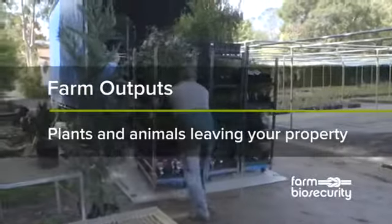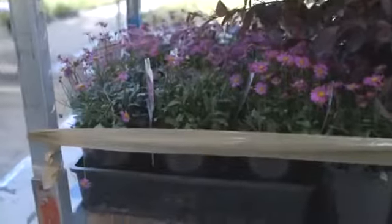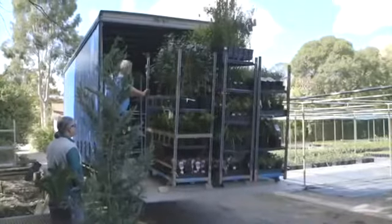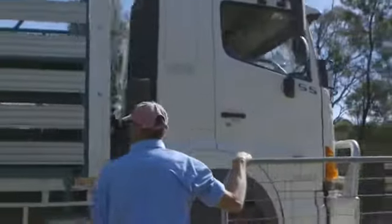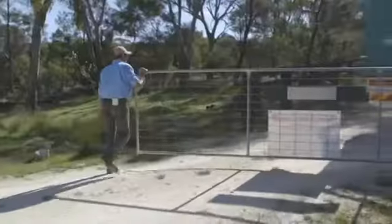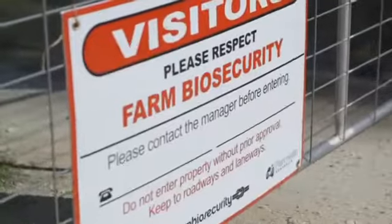Responsibility for biosecurity doesn't end when plant products or animals leave the farm gate. The measures in place on your property support biosecurity in your region, state and help protect Australia's valuable overseas markets. When moving plants and animals off the property, ensure your product is fit to travel. If your animals are showing signs of disease, don't spread it further by allowing them to leave.